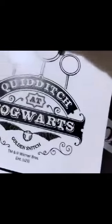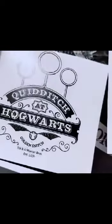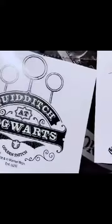Number nine is Harry Potter rubber and wooden stamp with Hufflepuff on it. Number 10 is Harry Potter stickers or transfer stickers, number 10. Number 11 is Harry Potter paper clips.